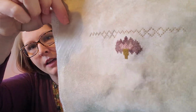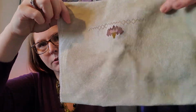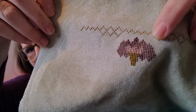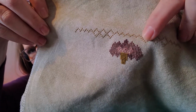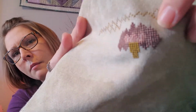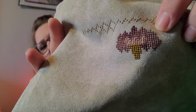And this is on 32 count Lugana by Picture This Plus, which I'm really, really loving. It's 2 strands over 2. The border up here is 1 strand over 2. I originally had the flower done in 1 strand, but I wanted the variegation to show up more. I figure if I'm spending the money on buying the overdyed, I want to notice the variegation.